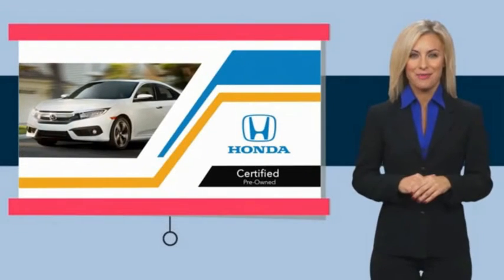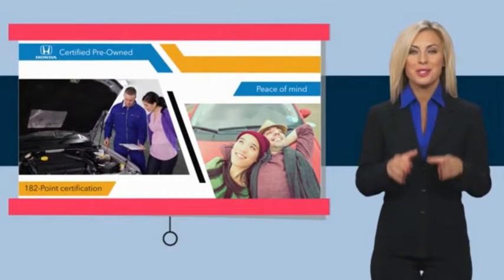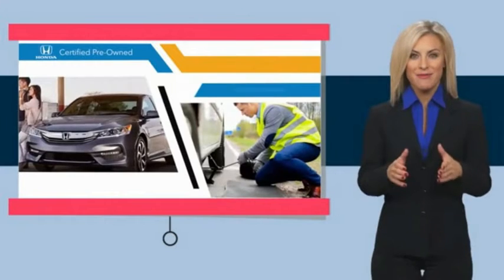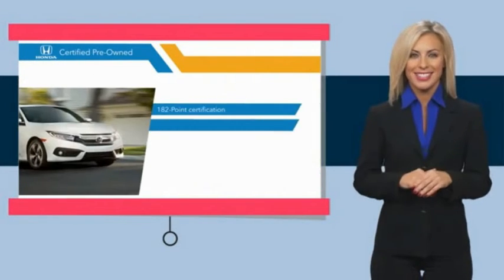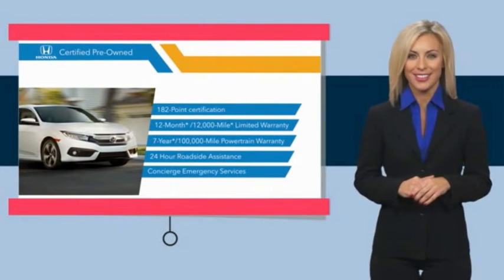With Honda certified pre-owned vehicles, you know you're going to be taken care of. Thorough inspections, both limited and powertrain warranties, all provide the comfort you're looking for in a pre-owned vehicle. Stop by your local Honda dealer today to see why the Honda Certified program is worth looking into.